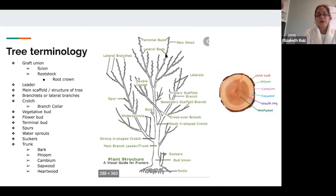The leader is something that we're gonna talk about when we are reducing the tree. You can have one leader or two leaders. The important thing with the leader is that when we reduce, I'm gonna say, okay, let's find our leader. The main scaffolds, or the structure of the tree, is something that I put here, the structure, because I say that a lot and I know I have an accent. But the main scaffolds, or the structure of the tree, is something that is gonna really help you to visualize what is happening with your tree. So it's a really important part.